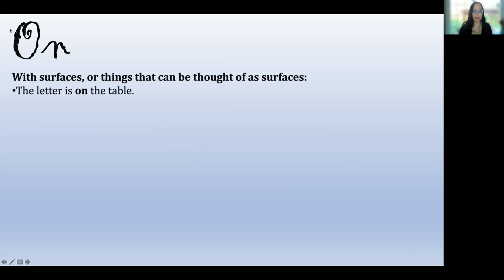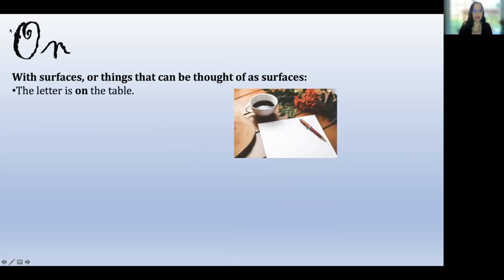On. Now we're going to focus on the word on. Now, what is on? What are we learning? Prepositions of time and place. We use on with surfaces or things that can be thought of as surfaces. For example, the letter is on the table.